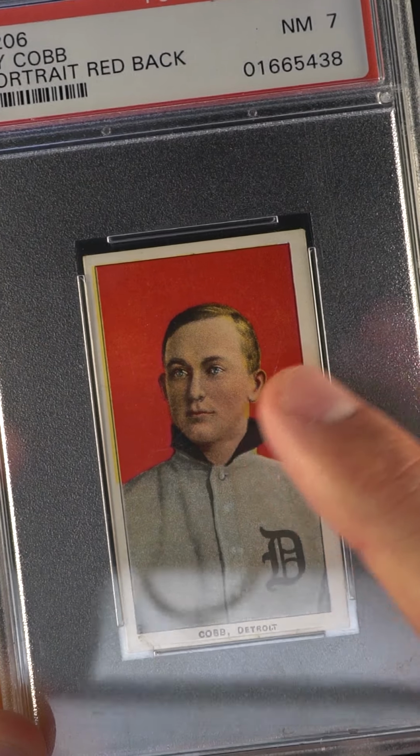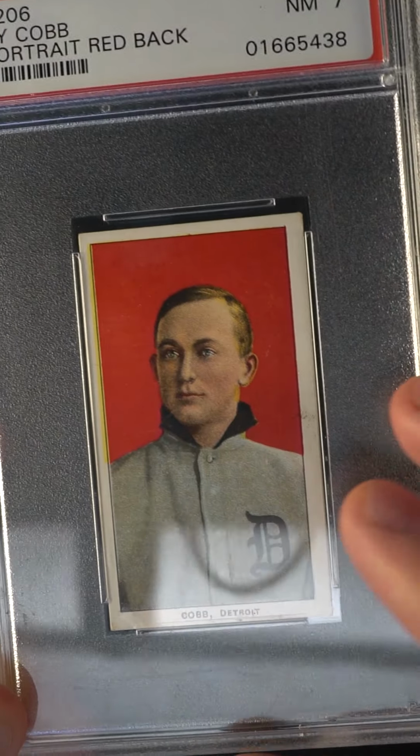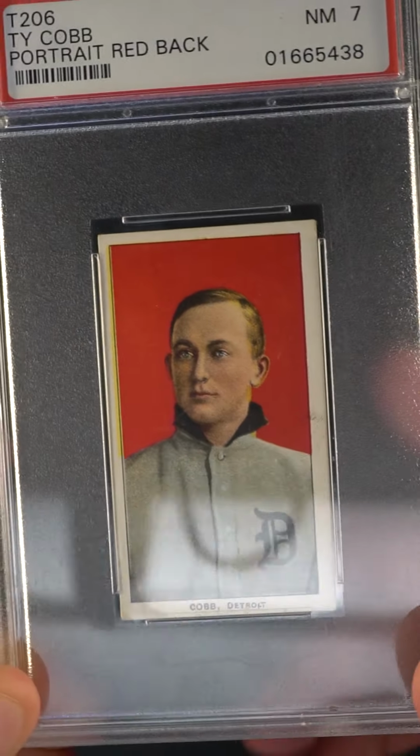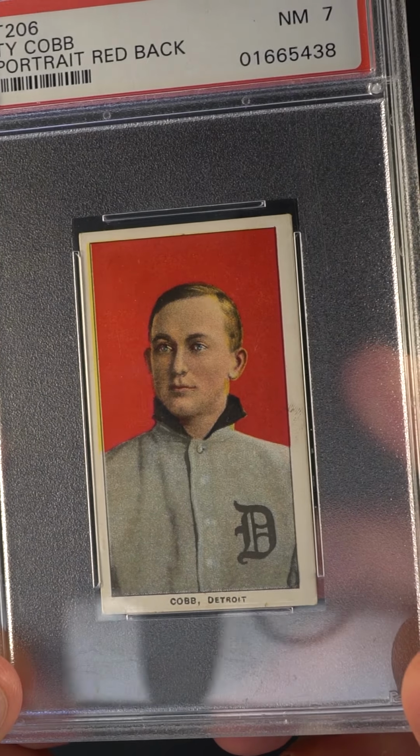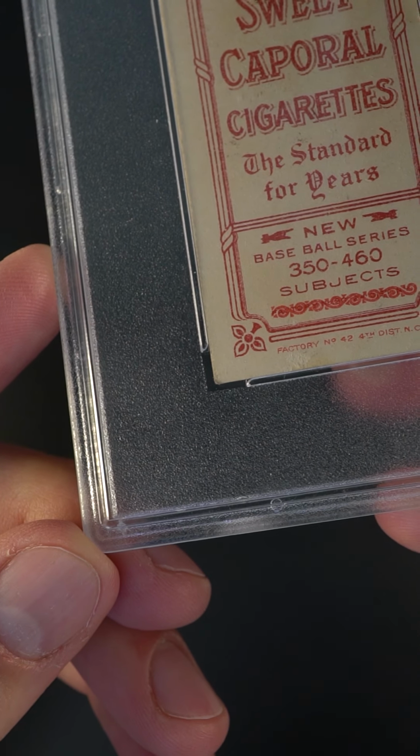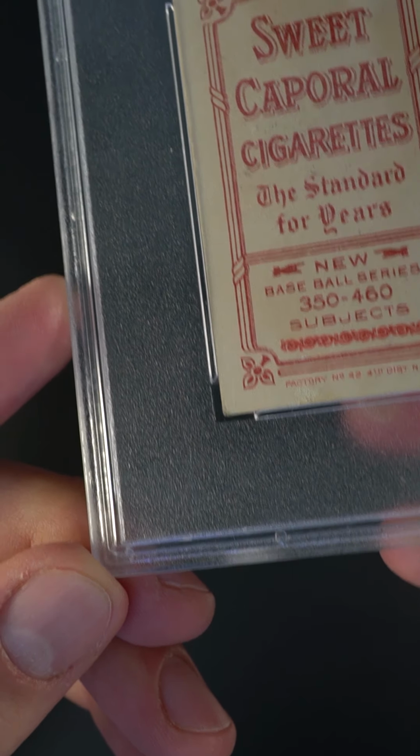Sometimes we see a focus shift in and around his face and whatnot. This one is about as crisp as you're ever going to see, and the red print is undeniably flawless. Really beautiful card. From the back, very similar to the front, just very, very light wear.